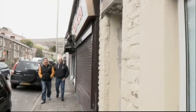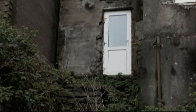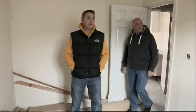That winning bid of just £10,500 was made by criminal lawyer Stephen. He purchased it with Mark, who runs a building company. Friends for years, this was their first property project together. Well, the house may have been cheap, but are these two cheerful?